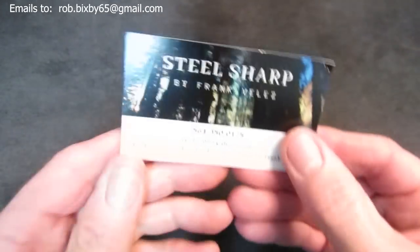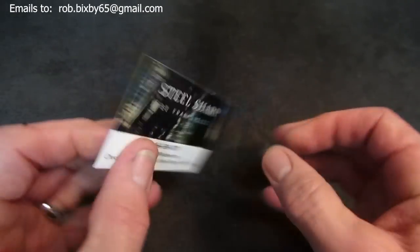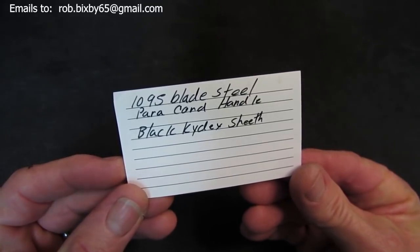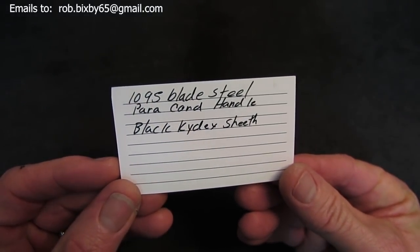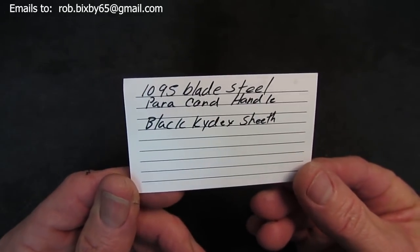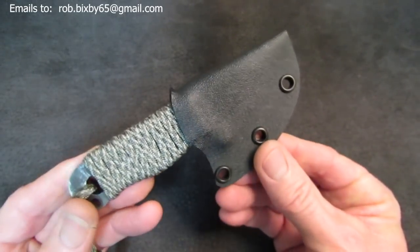Next up, number 2 from Steel Sharp Knives, Frank Velez. There's Frank's card and contact information. This one I am calling the Steel Sharp 2-inch utility, 1095 blade steel. I believe this is also 3/16 thick. Paracord handle, black Kydex sheath. Just throw it in the pocket. Kydex a little bit loose.